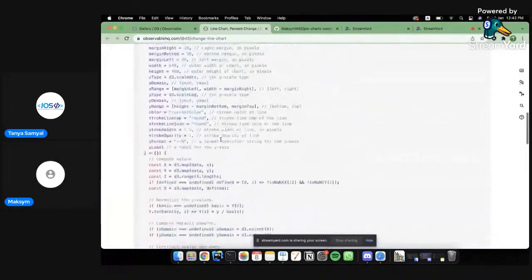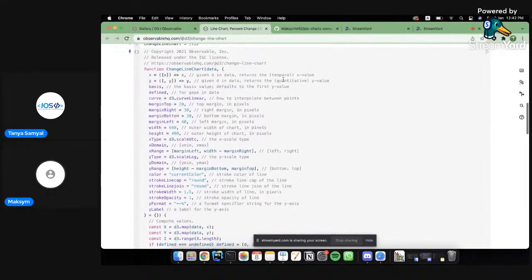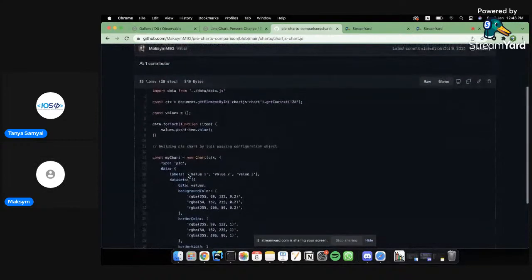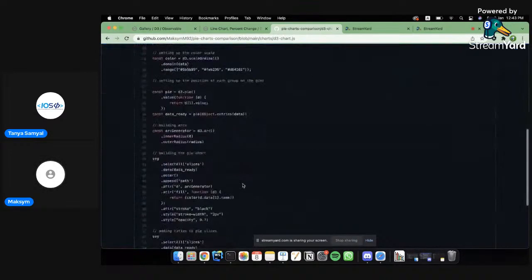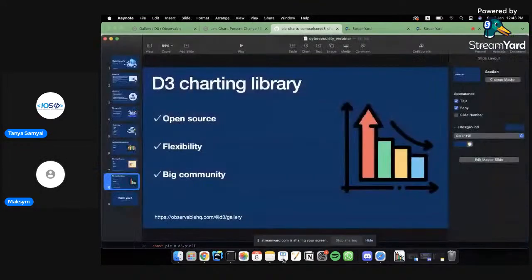For reference, I will show you how it is actually implemented with Chart.js. I have it made in my GitHub. I can provide the link so you can check it out. For example, this is the comparison of a pie chart in different libraries: eCharts, D3, and Chart.js. Chart.js, as you see, takes like 25 lines of code, let's say. But in comparison, the same pie chart in D3 is much bigger. So this is actually the benefit of that.